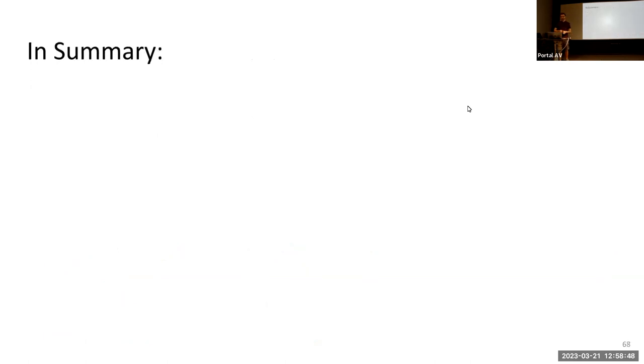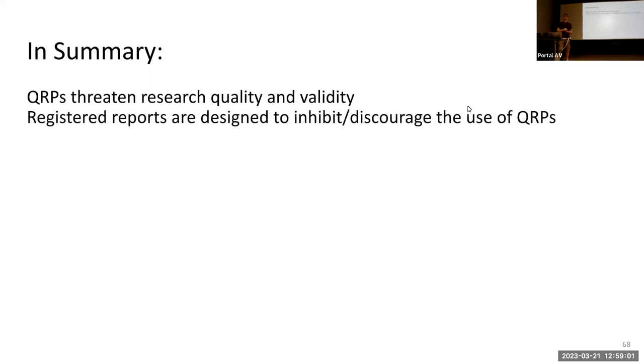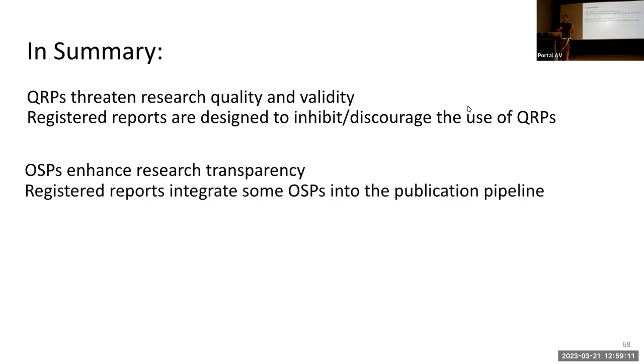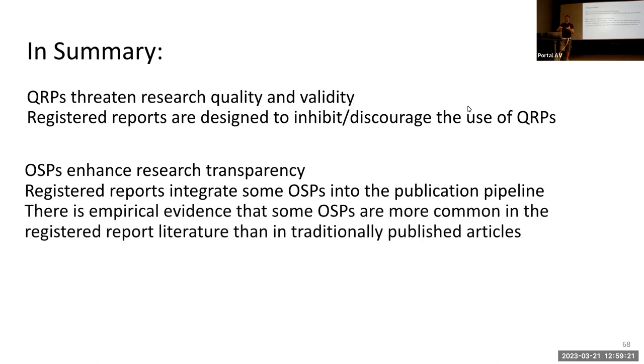And so, a summary of where we went in this previous section to bring everything back together. We talked about how questionable research practices can threaten research quality and validity. We talked about how registered reports are designed to inhibit and discourage the use of some of these practices. And then we talked about the other side of the coin, these open science practices that enhance research transparency. And also we talked about how registered reports integrate some of these open science practices in the publication pipeline. I'm talking about pre-registration, and also some evidence that's emerging showing that there are even other open science practices that aren't inherent in the registered report process that seem to be more associated with the registered report body of literature than with the traditionally published articles literature out there.